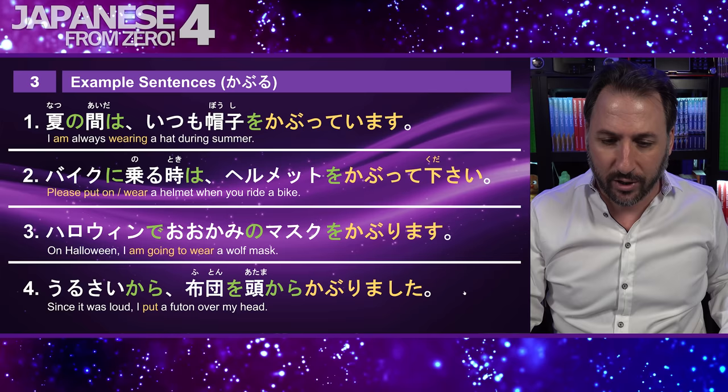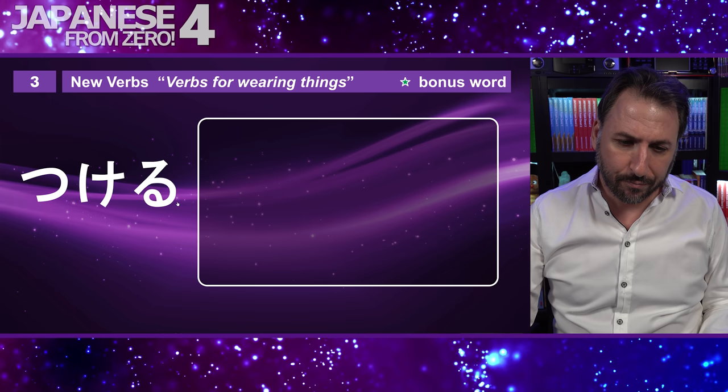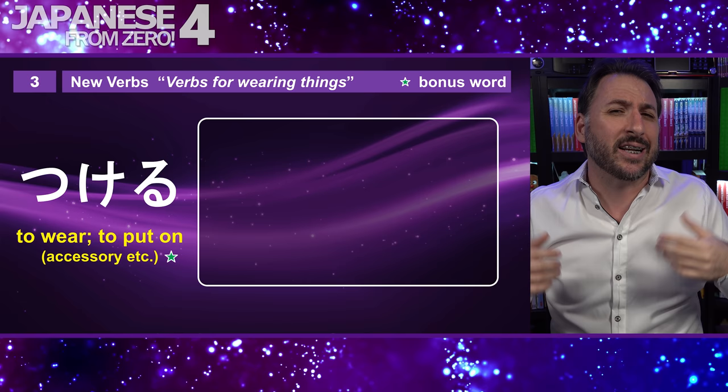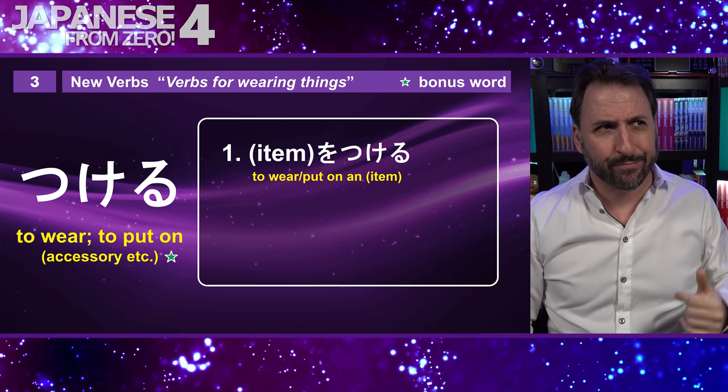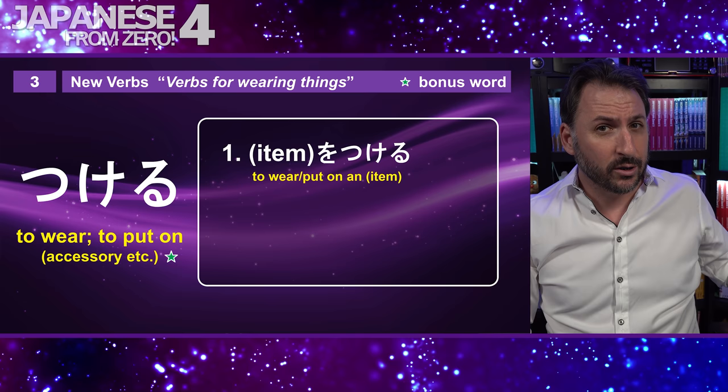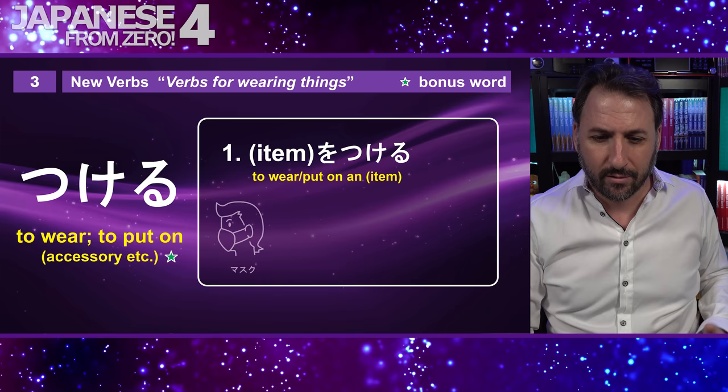つける. Now this is the bonus one. つける. And it should be in the lesson. I probably should have added it. Right. This is to wear, to put on an accessory, something like a necktie, something like a hat, okay? Something like earrings, right? So something, oh, tsukeru. Now, tsukeru, it rhymes with iru eru. It's an iru eru verb. So it's not tsukerimasu, okay? It's tsukemasu, right?